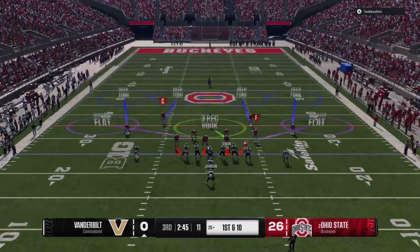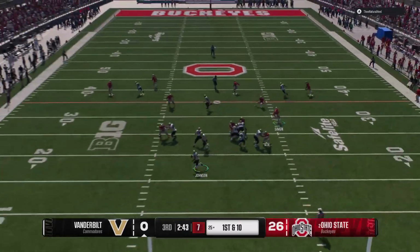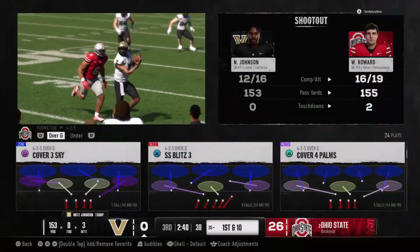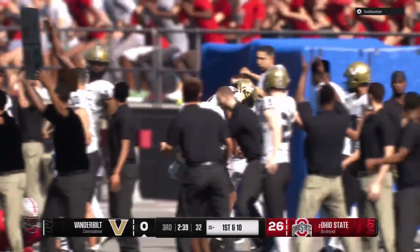Vanderbilt has it back and heading out to go on the attack. Wants to throw on first down off the play fake. Bought a little time, lets it go. Caught near the sideline, it's Stowers. And he'll run across the sidelines after the good gain. Really good patience and recognition.